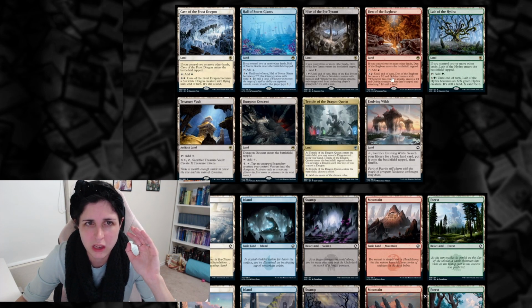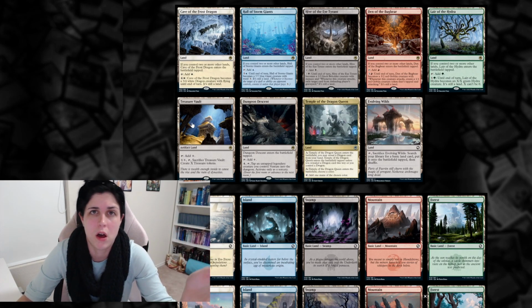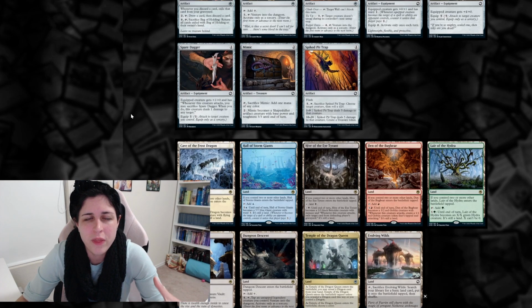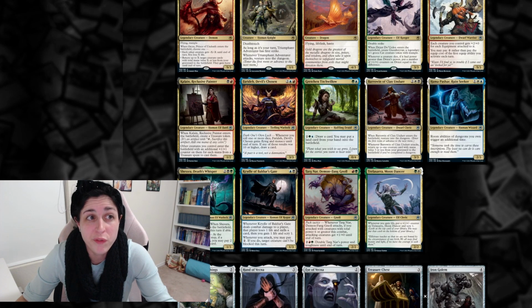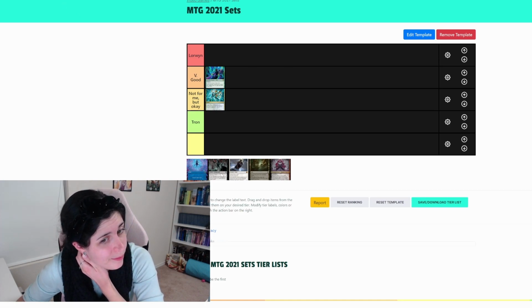This whole thing, this is a cool cycle of lands. Treasure Vault, come on, that's a cool card. I just don't, there's nothing in there that I need. And I don't know. The flavor is really cool. I'm having a really hard time with this one.